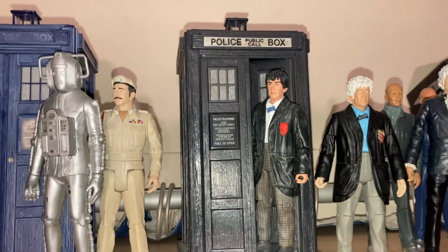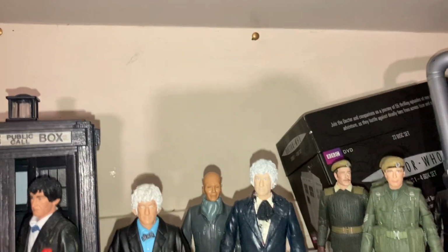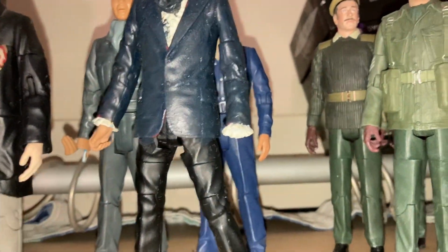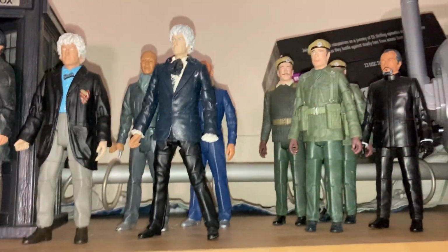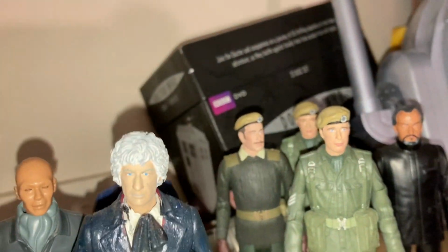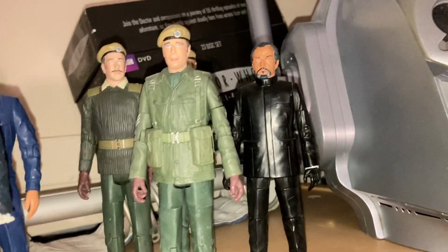The War Games. Spearhead from Space with the regenerated third Doctor. 2 Autons and a third Doctor in his costume, but he's kind of lost his hand, so I do need to try and find another hand to go there. Then we have the Claws of Axos here represented with the UNIT soldiers with the Brigadier, Sergeant Benton, Captain Yates and the Master.